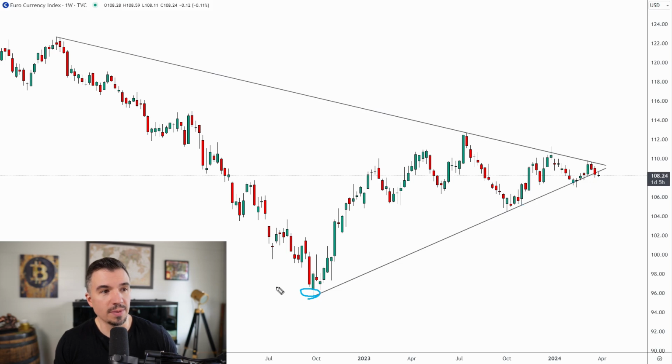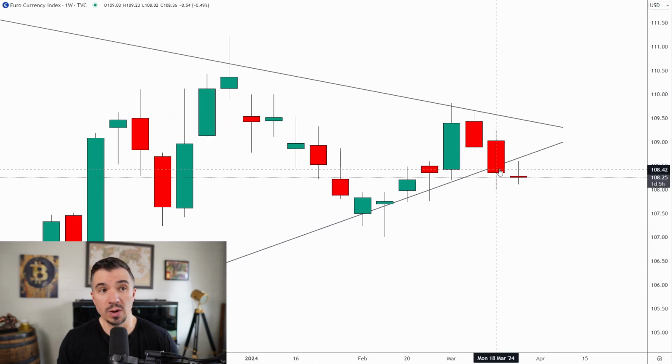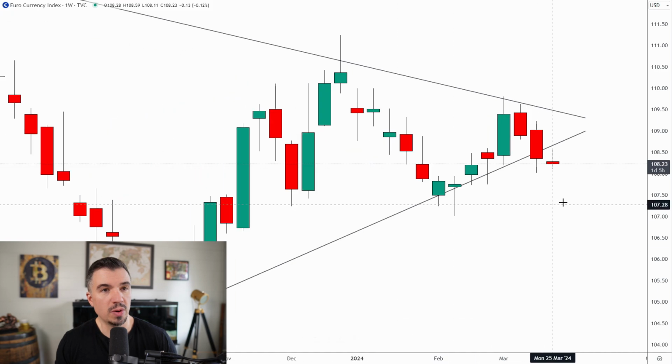And what you'll notice here, if we move in, is that, again, we had last week closing below. And so far, this week is also kind of holding steady below that area. Now, was this a full retest here? We'll have to wait and see. But the bottom line is that this was a marginal close below this key level.